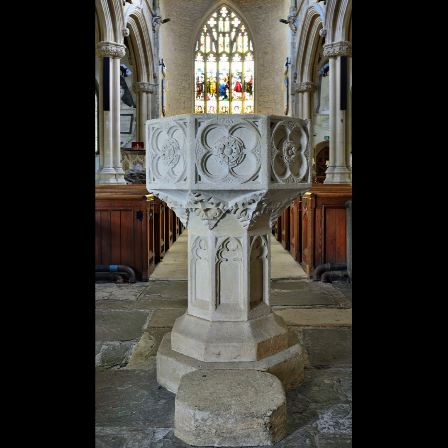This also is of Bath stone, beautifully carved, and it dates from the 15th century, having been transferred from the previous church. It is octagonal with panelled bowl and shaft. The bowl is carved on each face with a quatrefoil within a circle.